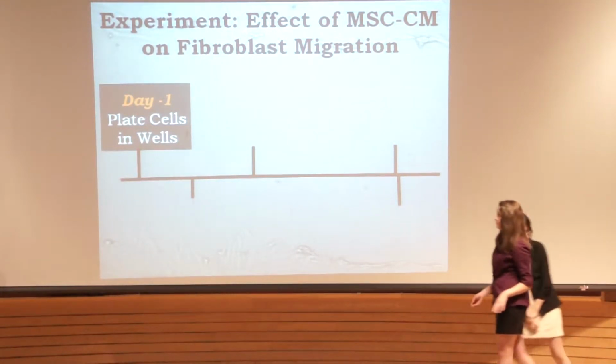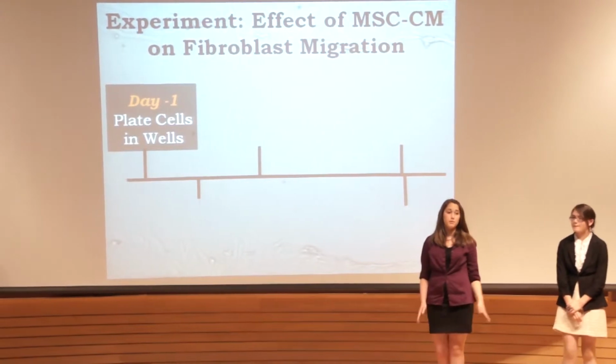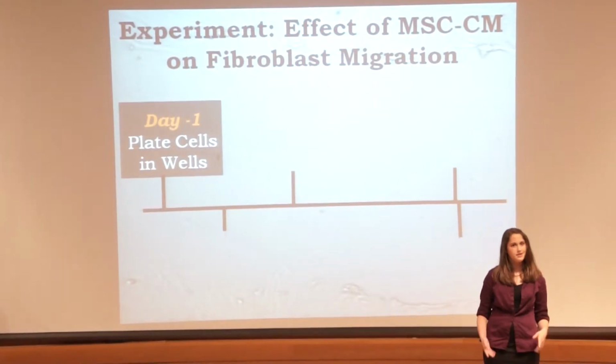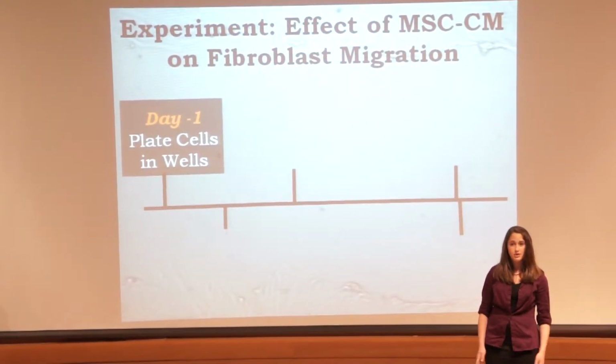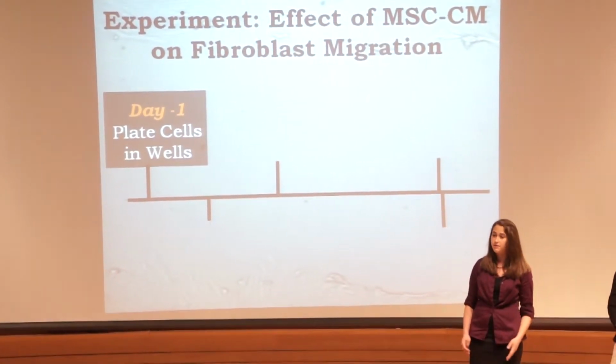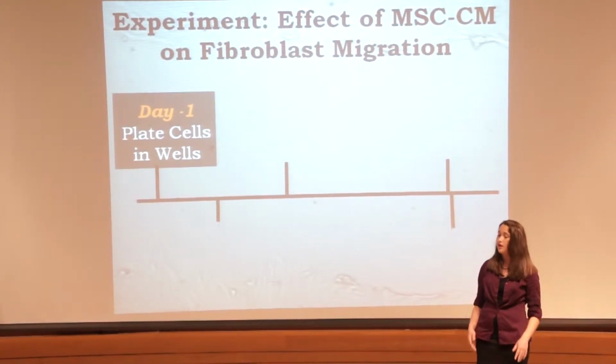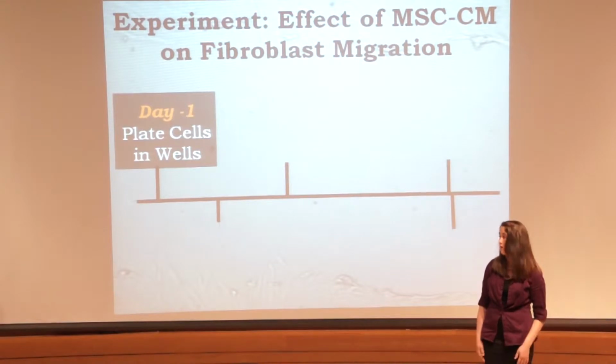So for our actual experiment, the first thing we did before the procedure actually started was we cultured skin cells at body temperature for about 24 hours until they reached confluency, which just means that there were enough cells tightly packed in a single layer that we were able to perform our assay.